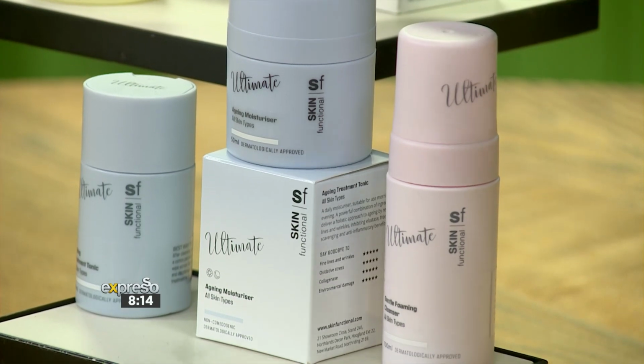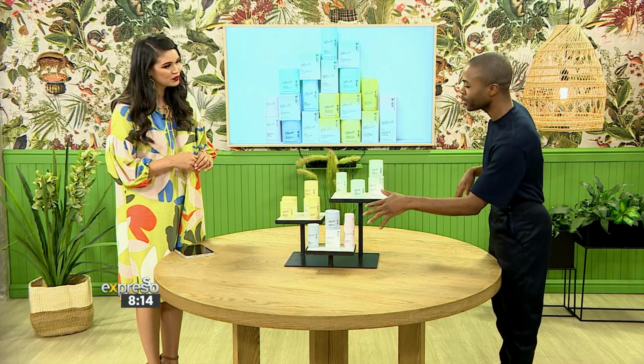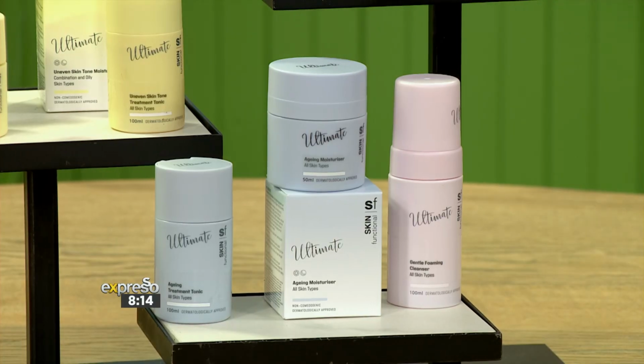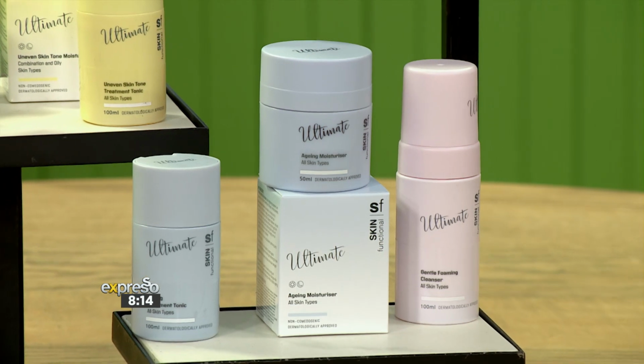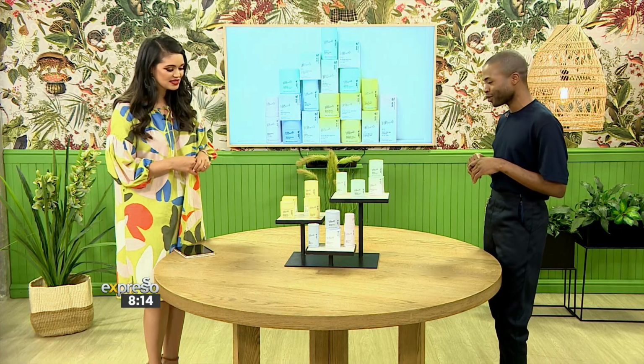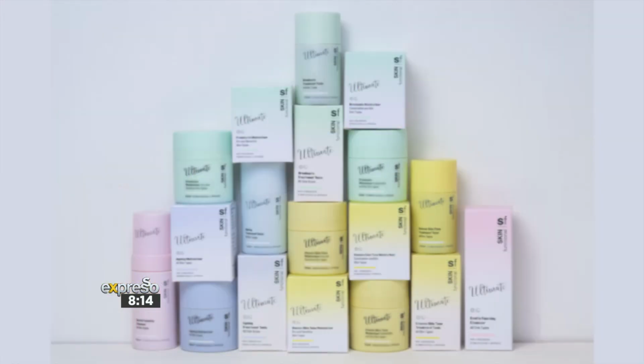So when it comes to the anti-aging category over here, this is suitable for all skin types, whereas for breakouts as well as uneven skin tone, it is divided into 2: for those with oily and combination skin, and then last but not least, dry and sensitive skin, so that we cater for everyone. You do cater for everyone. I love that, and I love that it's a local brand, and this packaging is unbelievable.